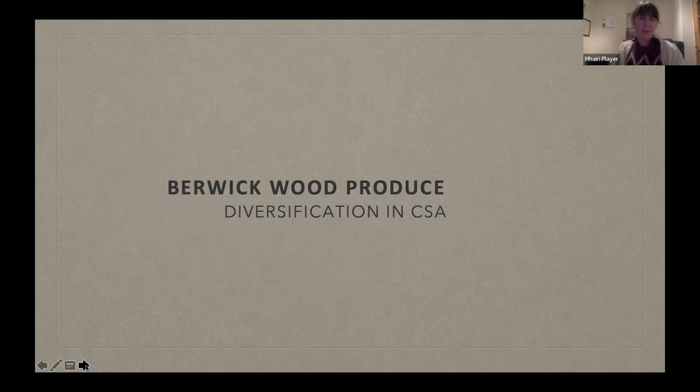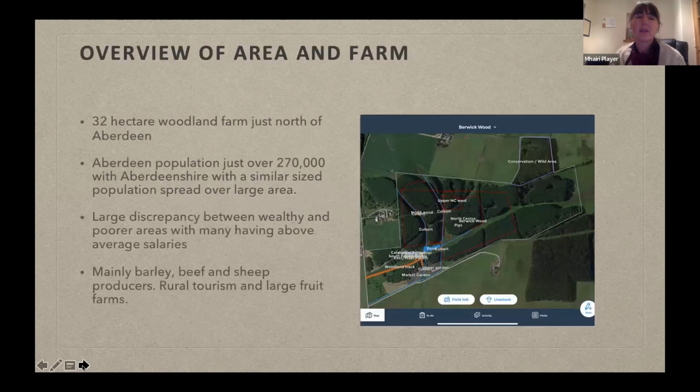I'm from Berwick Wood Produce, and we are a 32 hectare woodland just north of Aberdeen. This is an aerial view of it. The market garden is on the south facing slope there. It doesn't actually look quite like that anymore after the storms came through last year, but that's the rough idea of it. We are quite close to Aberdeen city, just 12 miles outside the city.